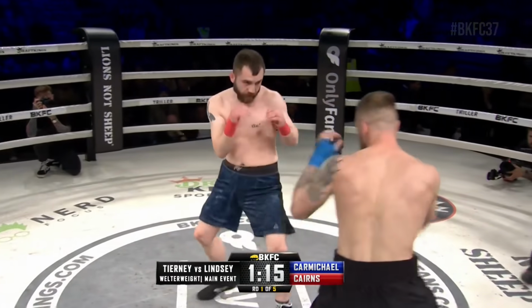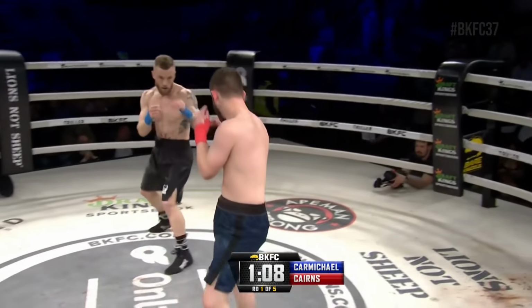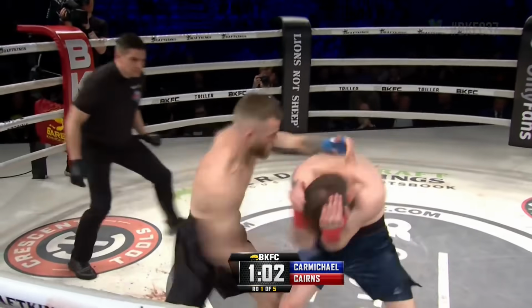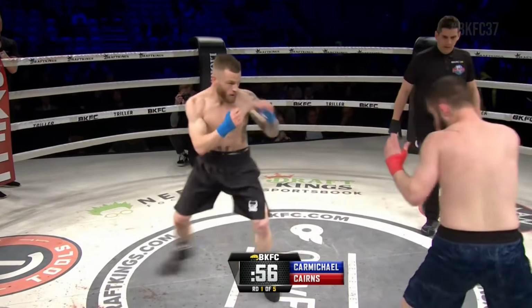Double jab from Ryan Carmichael. Cairns trying to reset. Now Will Cairns with the entry overhand right. Well eluded by Carmichael. 65 seconds remaining, round number 1. Left hand, right hand, big flurry to the inside. Cairns did well with that high, tight striking guard. Good job of blocking right there.